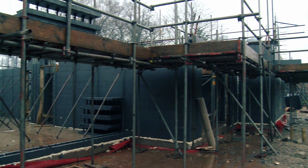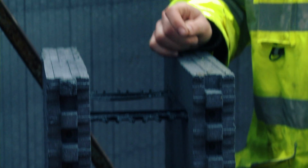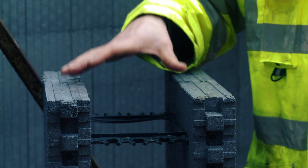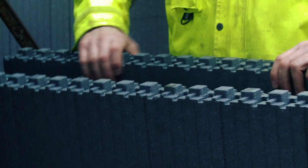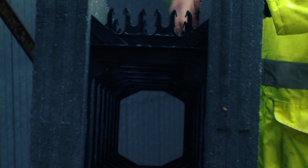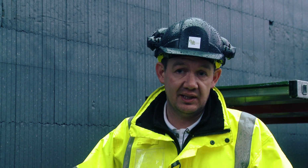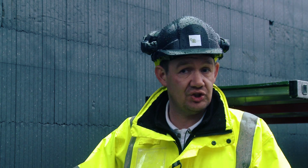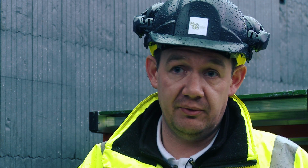Our chosen method of construction for the external envelope of the building is an insulated concrete former. It's 2 layers of insulation which effectively, when built into a wall, create a large void which is then filled with concrete. So what we'll have is a reinforced concrete house. The benefits of it are it's super insulated, it's super airtight, and it's super strong. It's a little bit more expensive, but we feel that that's massively outweighed by the superiority of the product as opposed to all the other products on the market.